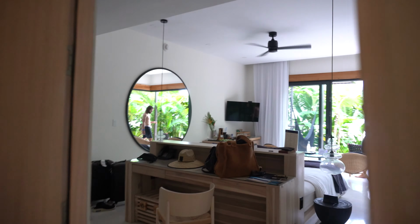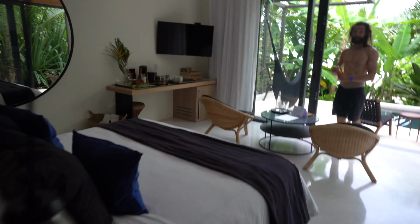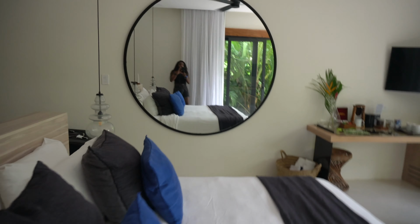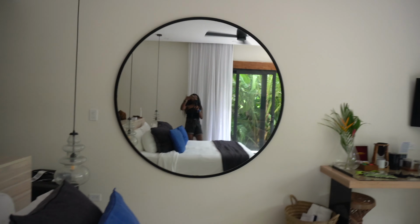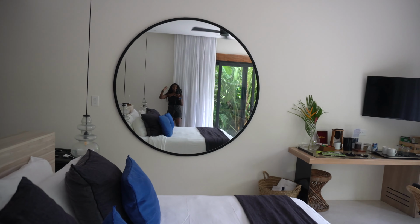You come over here, this is just nothing special, the toilet area, but you come over here and it's the shower, and then you can open the doors on the other side and it leads to an outdoor shower. So look at that. And then you come back out here and you find the bed and then this huge mirror. Like, this camera is not doing this mirror justice. This mirror is the biggest mirror I've ever seen. It's crazy.